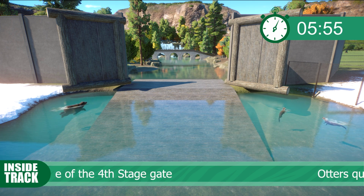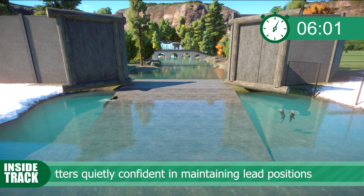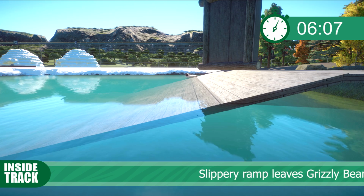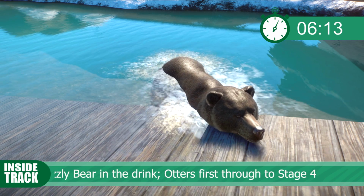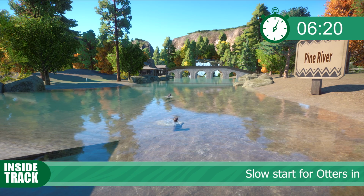We've got grizzly bear coming up on the left side, otters approaching from the right. This is neck and neck as we enter the fourth stage of the race. One of our otters making it out first. Looks like our bear has got stuck on the ramp a little bit there. Oh no, must be a bit slippy in that corner. Come on, that's it, you can do it. Just put your paws on it. There we go. We need to give those otters a bit of competition.